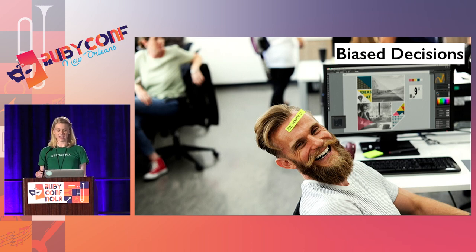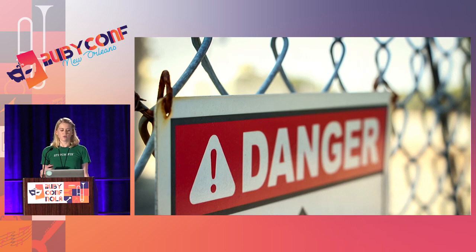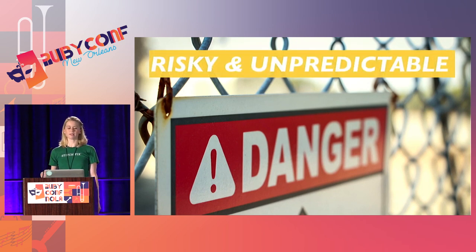Another example of this is optimism bias. As you can see, this guy looks pretty happy. He has a post-it that says "Be happy" on his forehead. And his decisions could potentially be distorted by this optimism bias, which causes a person to believe that they are at lesser risk of experiencing a negative event compared to others. And so what we've learned is that human judgments are often made with limited knowledge, are biased, and inconsistent, which makes them prone to being risky and unreliable.